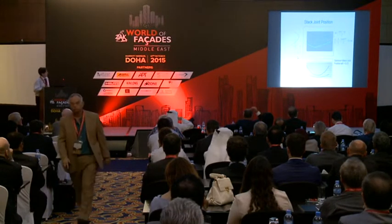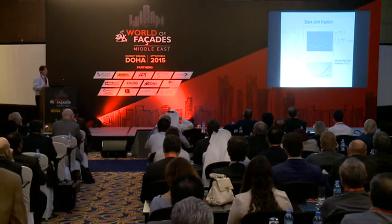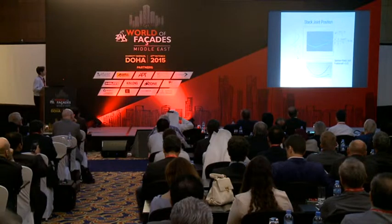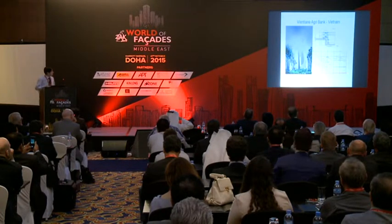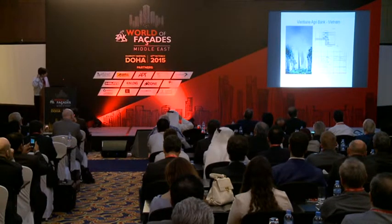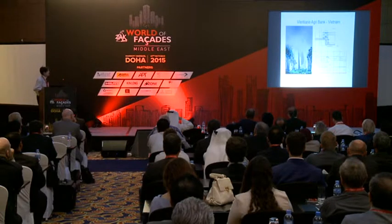So these are just some plots showing how the area of aluminium will vary depending on what height you position the stack joint. To put this into context, I'll show you a project we worked on in Vietnam. And originally the stack joint was at the floor level.